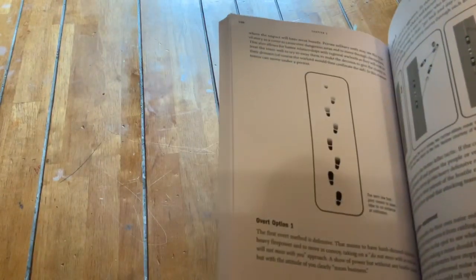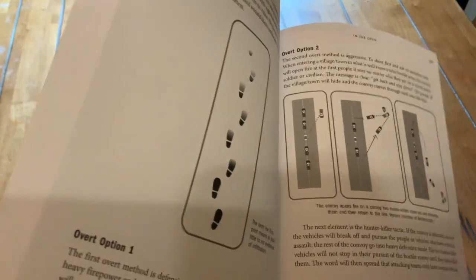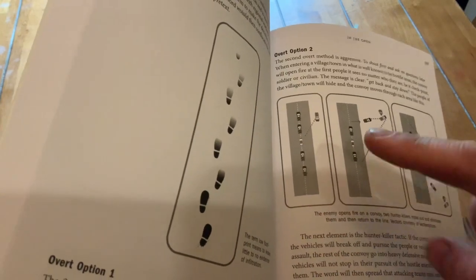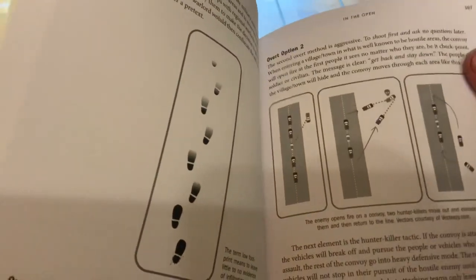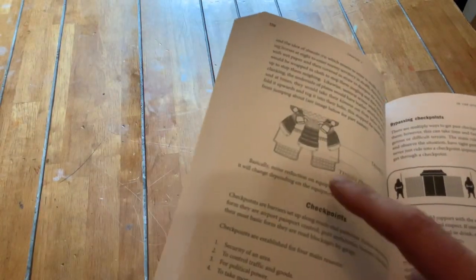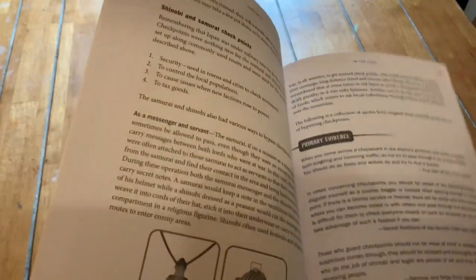Now this is more in the open. This is about not leaving a footprint. This is your hunter-killer squads. These guys go up. If something's shooting, these peel off, kill, and then return to their positions or other positions, depending. They're infiltrating when you're wearing armor. Different types of gates and checkpoints.